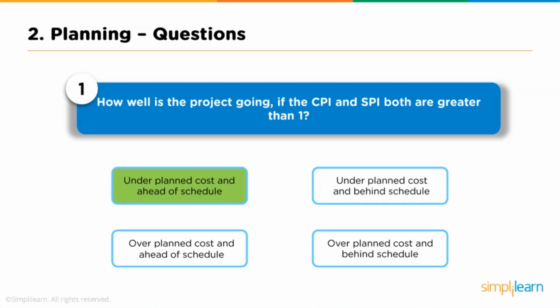If CPI is 1, both cost-wise and schedule-wise the project is going as per the plan. If CPI and SPI are less than 1, that indicates the project is not doing well: cost-wise it is over budget, whereas schedule-wise it is behind schedule. But in the given question, CPI and SPI are both greater than 1, which means the project is ahead of schedule and cost-wise doing very well, meaning there is some saving.